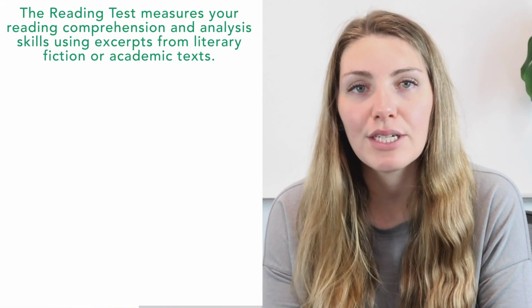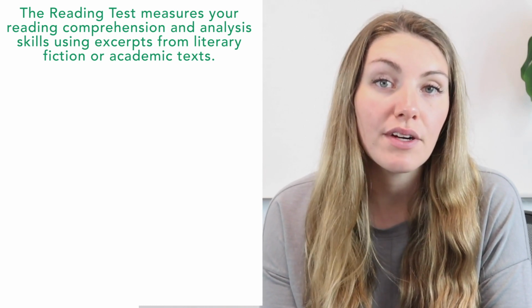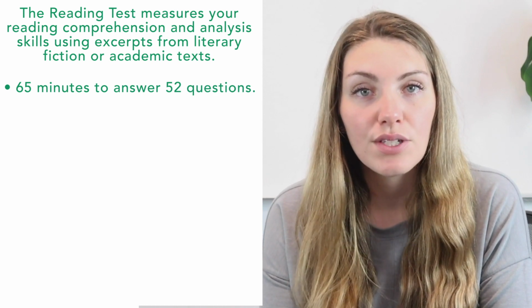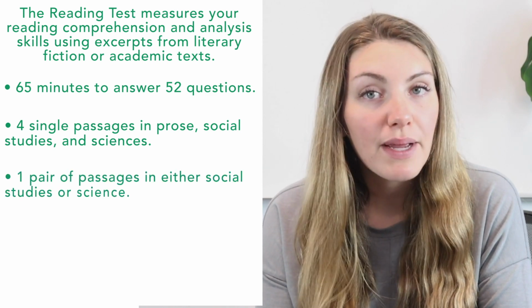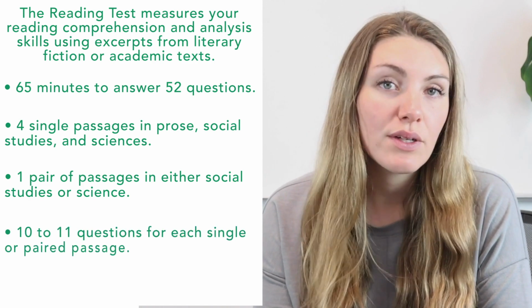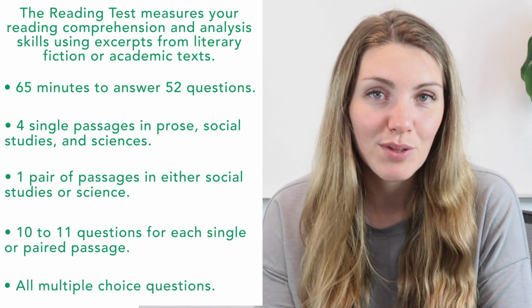The reading test measures your reading comprehension and analysis skills using excerpts from literary fiction or academic texts. You have 65 minutes to answer 52 questions. You have 4 single passages in prose, social sciences, and sciences, and you have 1 pair of passages in either social studies or science. You have 10 to 11 questions for each single or paired passage, and all of these questions are in multiple choice.